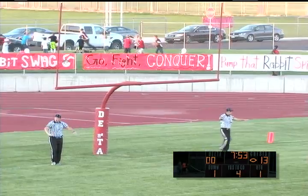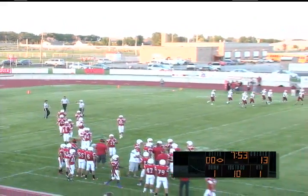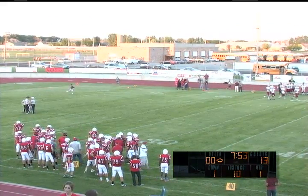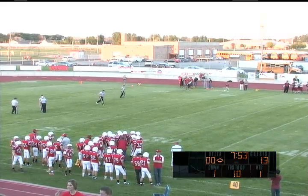Yep, it looked like big number 84 for the Rabbits, Tanner Lefevre, got a hand on that and was able to bat that down, and it shows you just how critical, we're back to inches. A little high snap slows everything down. Rabbits able to get a block on that one. So 7:53 to go in the first, 13-0. We'll be back after this 1 minute break.